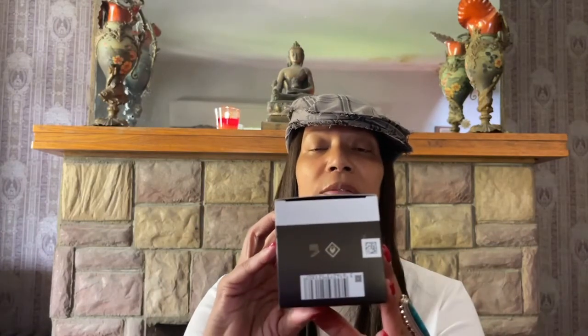Here's the top of the box. Here's the bottom. You can see the barcode and all that good stuff on there. All right, so this is the box. So let's open up this bad boy. Okay, so here we have the matte finish. We have the glass down here, and we have the signature bullets up here. All right, so let's take this off and let's get this started. Let's go ahead and spray it.